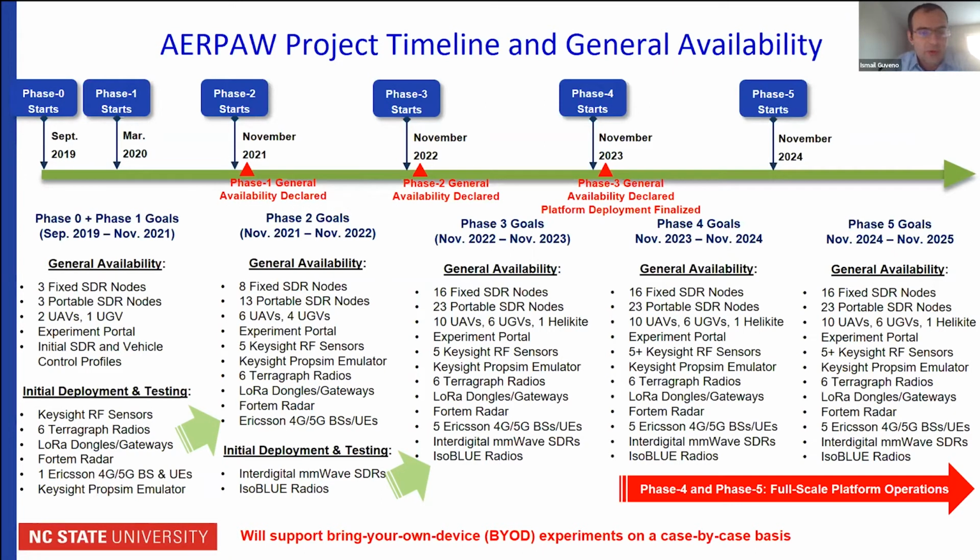So very quickly, our timeline: we finished phase one in November. We are scaling up and adding new capabilities in phase two and further scaling in phase three. By the end of 2023, we hope to finalize our deployment, and then the rest is operations.